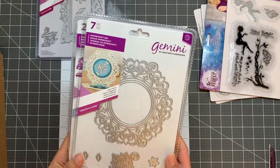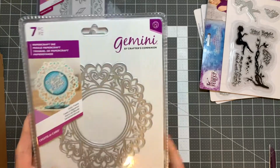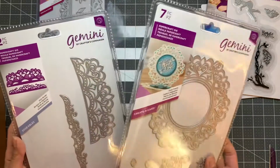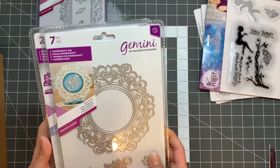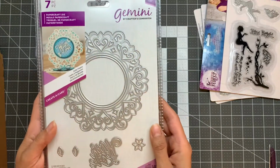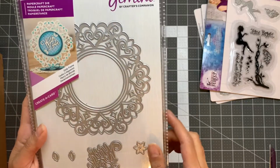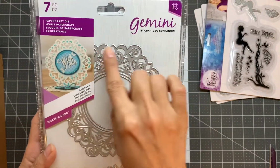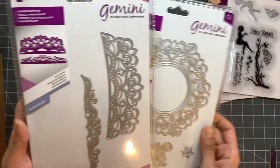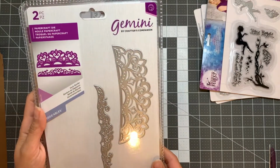These die sets, they're in a bundle and they're on clearance now with a really good price. Yeah, and they lowered the price from when I bought them, but whatever. You get the "with love" word die with this. You can cut the whole card base with this die, and you get these edgeable dies to complete the look.